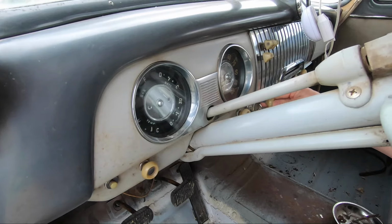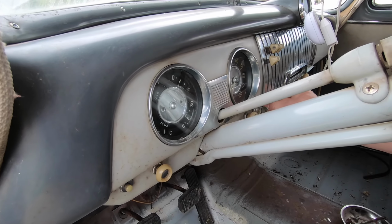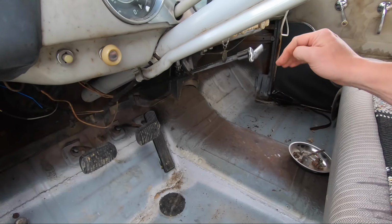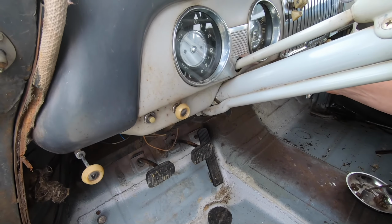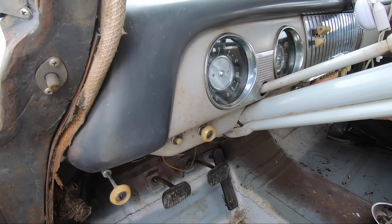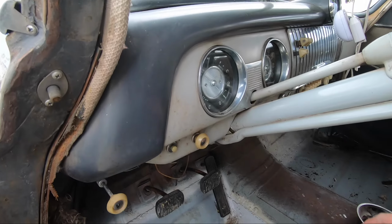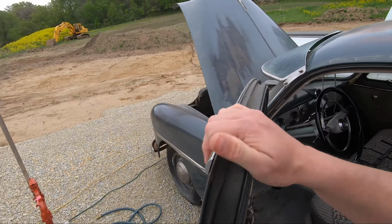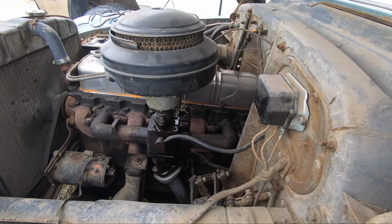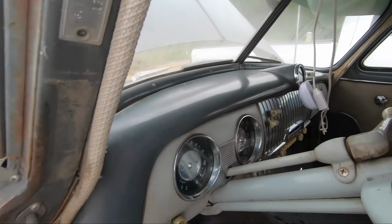Choke her down a little bit. But otherwise, it worked except for the leaking gas right all over the exhaust. So that's the one thing we hope to fix.